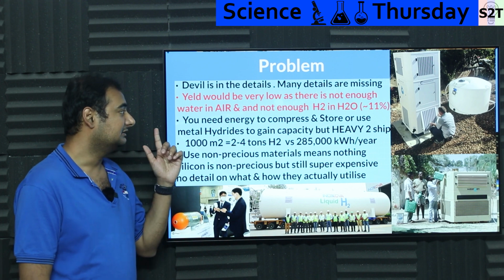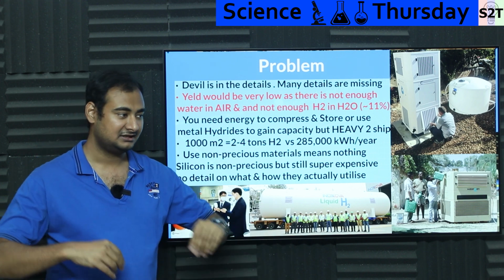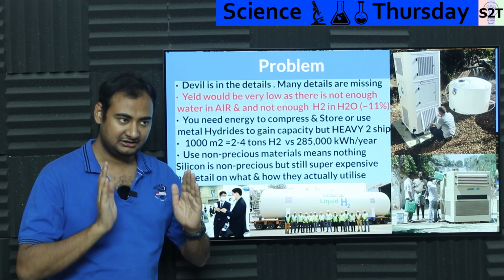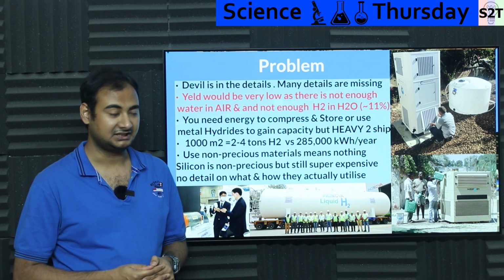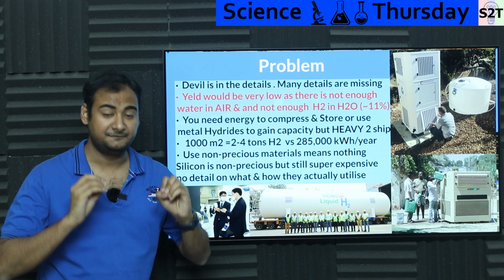Well, it would be very low yield. Can this work? This whole idea of having a panel which just pumps out hydrogen, can this work? Yes, let me be very clear. Physics will not stop it. Engineering will not stop it. Economics will say, what the hell are you doing? Or what are you smoking, specifically? Because the yield would be very, very, very low.